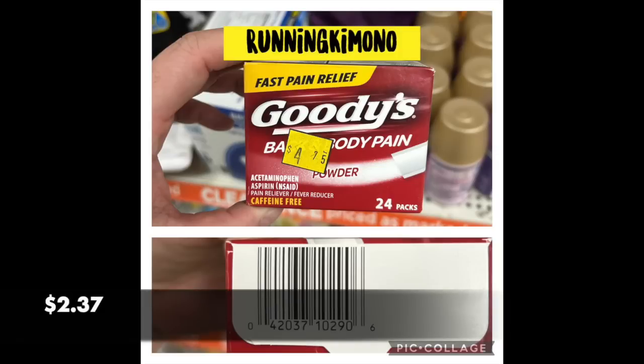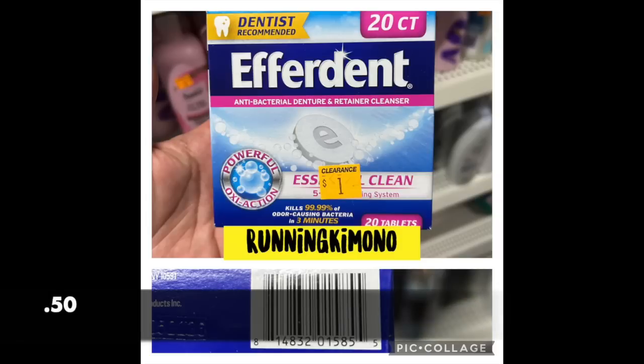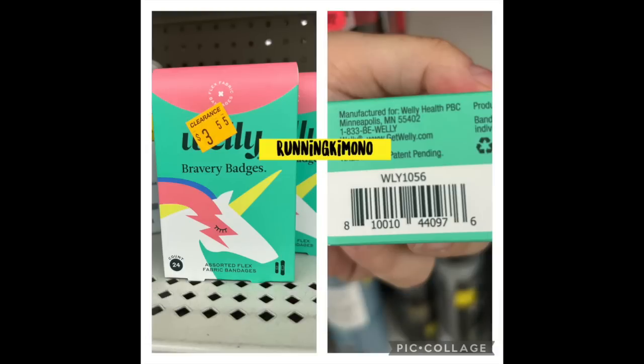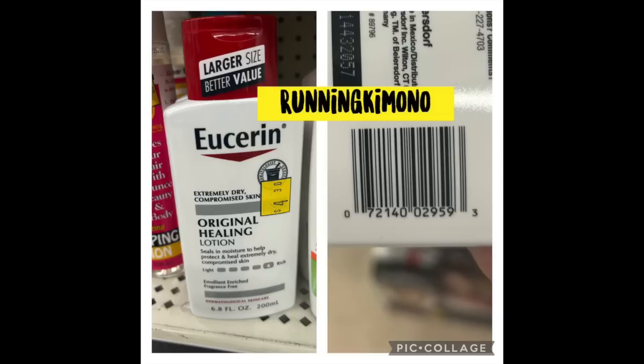And then we have this Goodies back pain $2.37. And I love it when I can find really inexpensive denture cleaners. So this is 50 cents. Really, really good value right here for this 20 count. And then we have these fancier Band-Aids for $1.77. Seems like a lot of people really love those Band-Aids. And then we have the Eucerin for $2.15. I would love to see a digital coupon for this product.